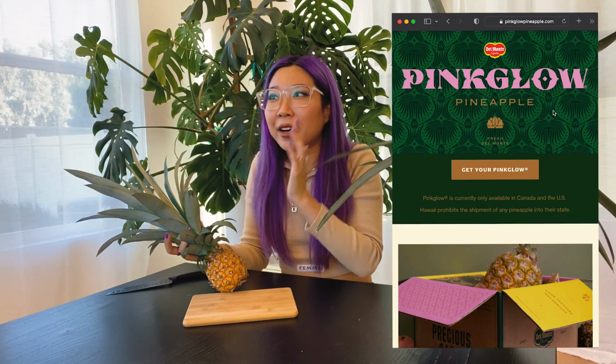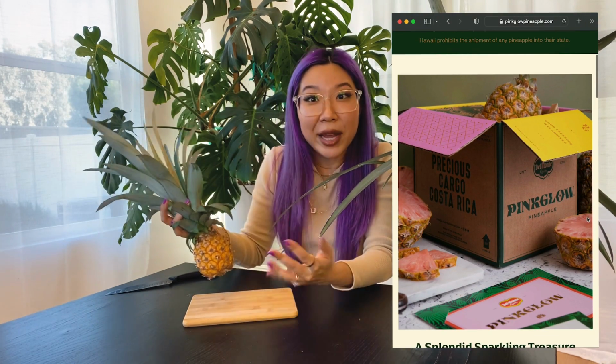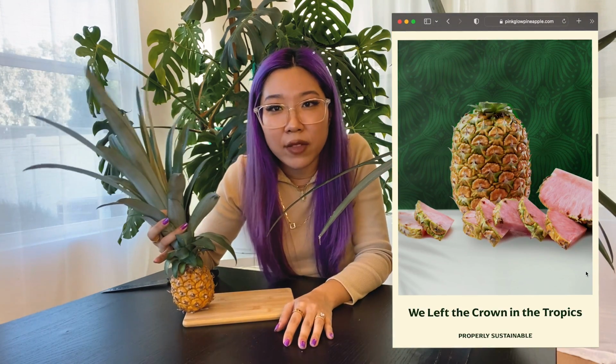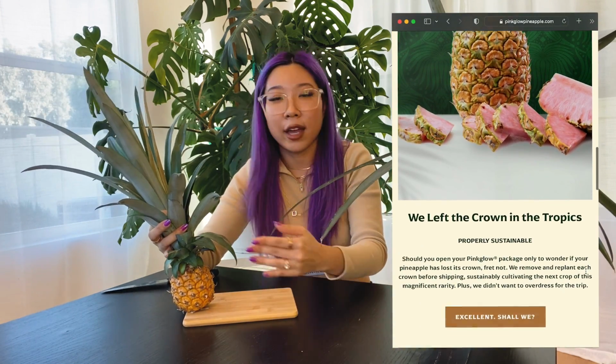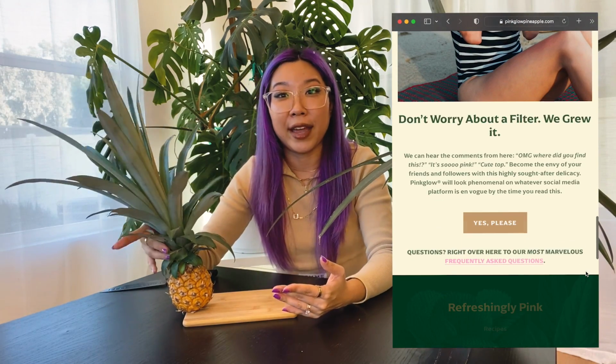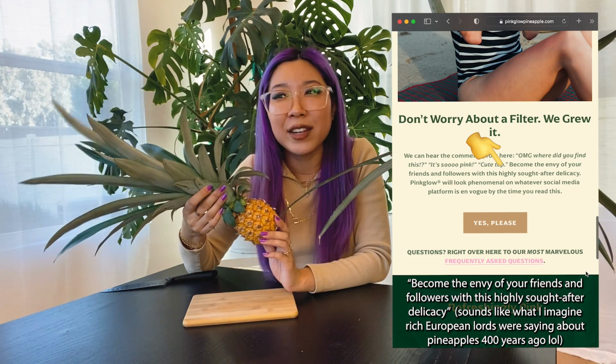I forget what they call them, pink lemonade pineapples or something like that. They're pink on the inside and you can buy them. I think when they first came out, they were so expensive. They were like $50 a pineapple. This is like a serious throwback to the original days of pineapple plants when they were only something that royalty could afford, basically. I think Dole grows them.